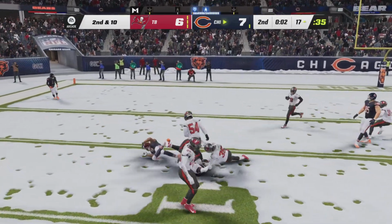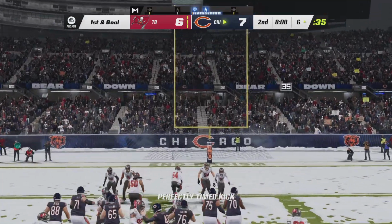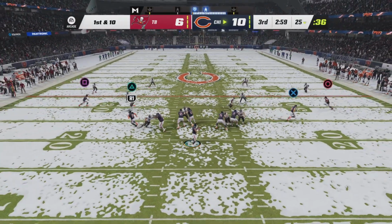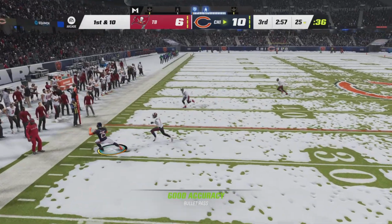And this time he's got the hook. Santos' kick is up in 25. Man, I just love being in this stadium. So much history, tradition, so many great teams.